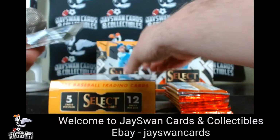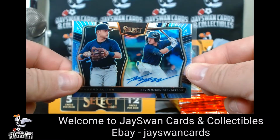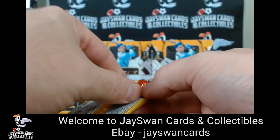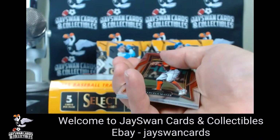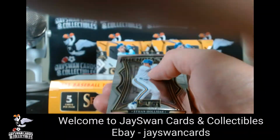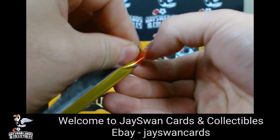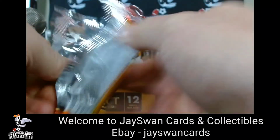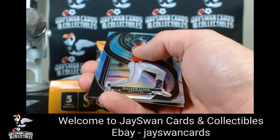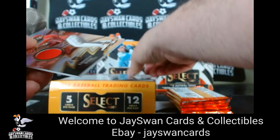Kevin McGonigal. Well, quite a few of those. I think either I'm just hitting a lot of them or they're printed really high. That's one of them. McGonigal for the Tigers. First hit. Got Jose Canseco for the A's. Walker Janek Astros, that's a silver Premier. Got a Christian Moore patch for the Angels. Not numbered.